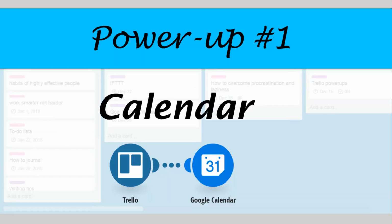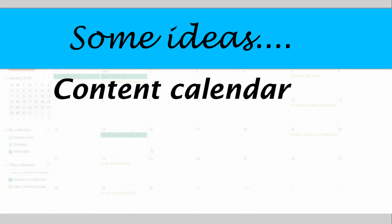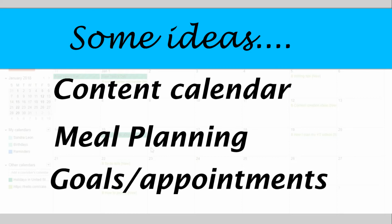The first power-up that I want to talk about is the calendar power-up. Some ideas for Trello calendar. You can use it for your content marketing strategy, which is actually what I'm using it for. I want to start organizing everything and systematizing my workflows. You can use it for meal planning, for deadlines for your personal goals, meetings, and other appointments.